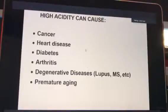Ran out of space. So high acidity actually can cause these problems: cancer, heart disease, diabetes, arthritis, degenerative diseases, lupus, MS, etc., and premature aging, which is also caused by blood sugar being out of control as well, which is also caused by not getting the calcium, magnesium, and chromium, and all the minerals that your body must have.